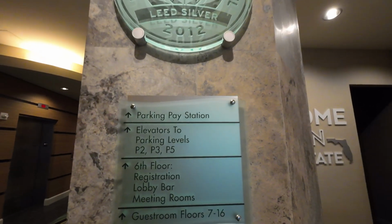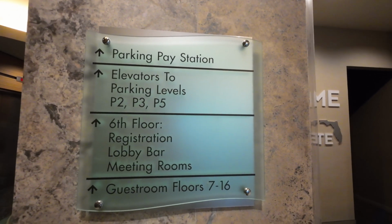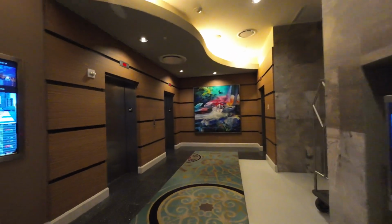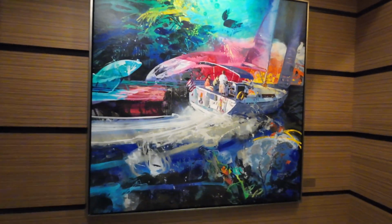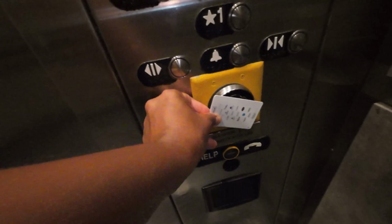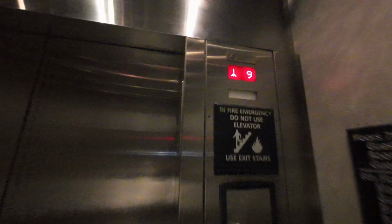This is a 16-story hotel with 3 levels of self-parking, a rooftop bar, and 10 floors of guest rooms. The heart of the hotel is on the 6th floor, where you'll find the front desk, the main lobby area, the business center, the dining area, the rooftop bar, just to name a few things. A great security feature is that you can only access the elevators with a room key.